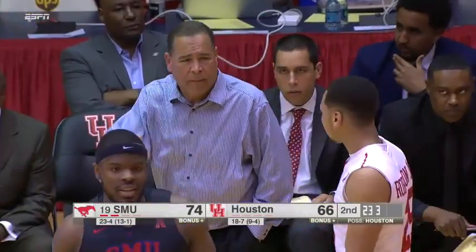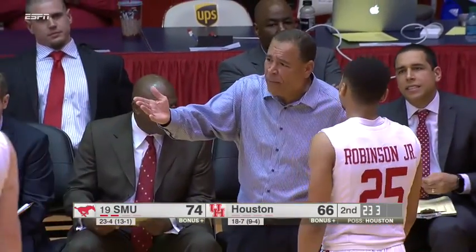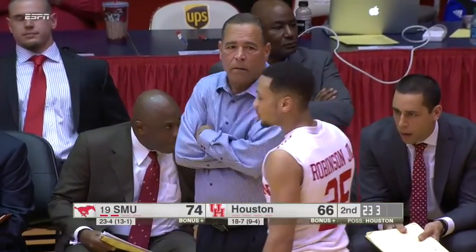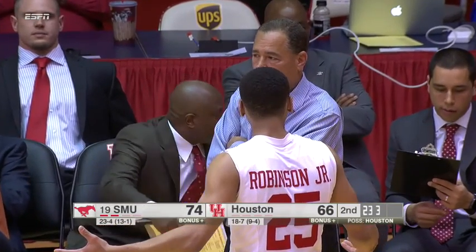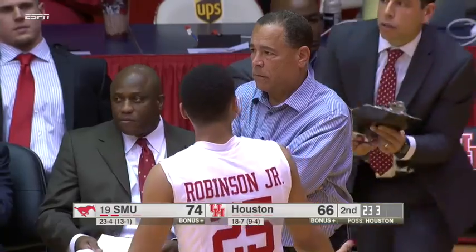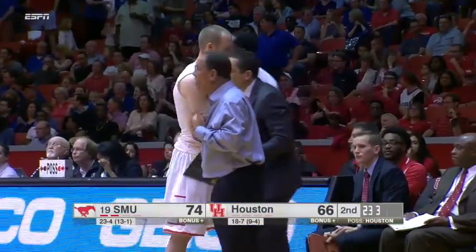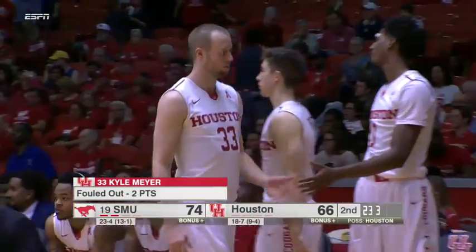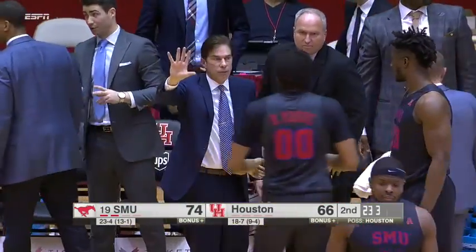We saw at SMU how they adjusted. Instead of running back and playing their man, they went back into the 1-3-1. What happened there is Houston just backed up and took another tough shot. Kelvin's not happy that Robinson took the shot and not Damian Dotson from the rim. So that is the 5th on Meyer? Is he done? So yet another one fouls out of the game. And free throws coming here for Houston.